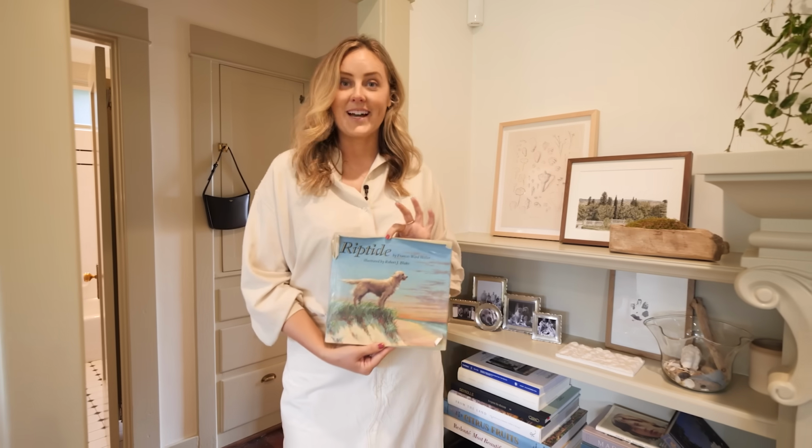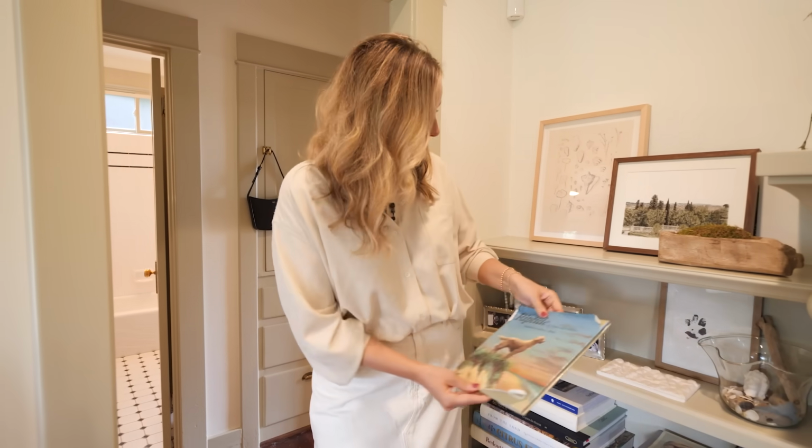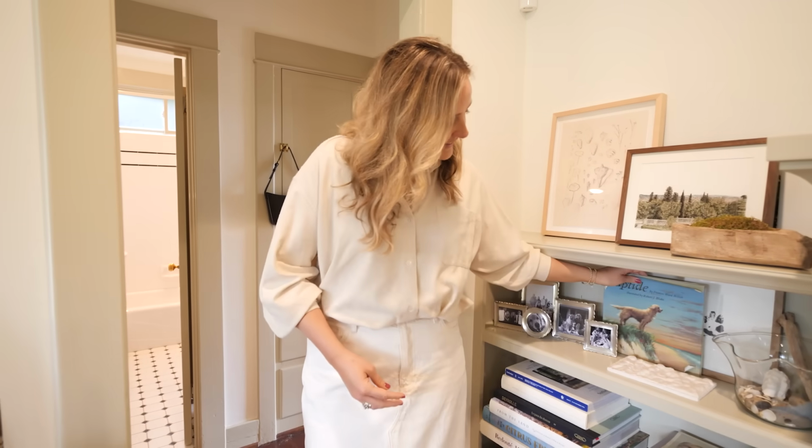I always knew I would have a golden retriever that I would name Riptide, and so this is where the name came from. And I actually try to find, that book is out of print, but I try to find that and give it to friends who are having kids because it's just like a special memory for me.